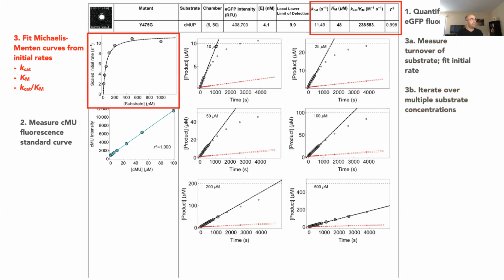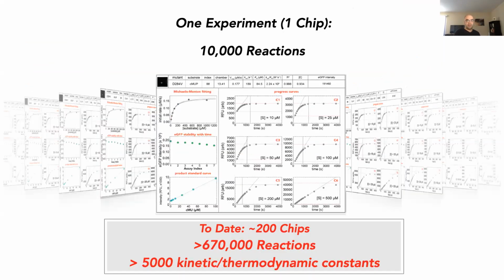We can then fit these and determine the gold standard Michaelis-Menten kinetics of classical or traditional biochemistry: Kcat, Km, and Kcat/Km. Now, we make all of our chips in-house, and it's actually pretty easy to do that. And it's also pretty easy to run multiple chips at a time. So we've made a lot of measurements.